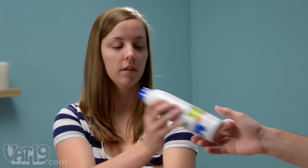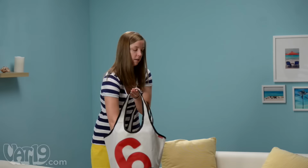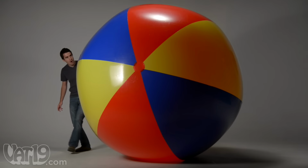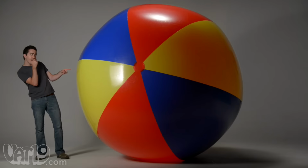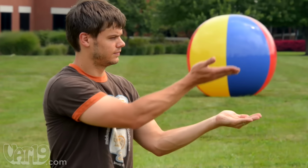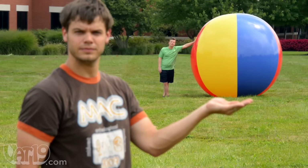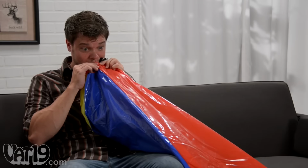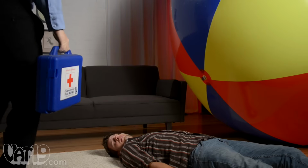Sunscreen? Check. Towel? Got it. Beach ball? Found it! The giant inflatable beach ball's 9-foot diameter overshadows grown men. Just like an ordinary beach ball, the giant beach ball is a vinyl sphere made for play. When flat, it measures 12 feet across. And with a 659,000 cubic inch volume, you'll want to inflate it with a pump.